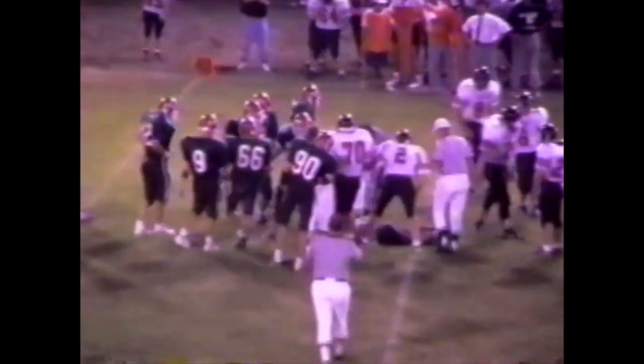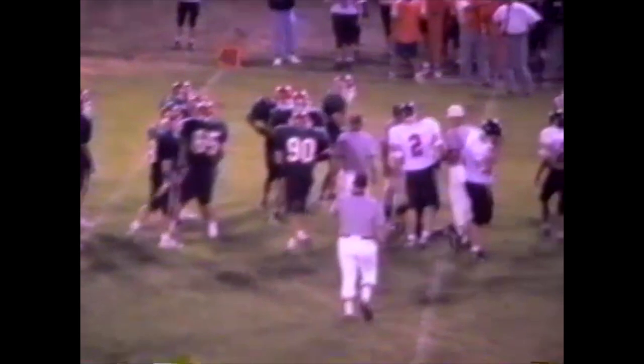Here come the Mules out of the huddle. 4th and 1 at the Salem 45 for the Mules. Jeremy Ellis up over the ball. Snap, straight ahead goes Walters. He's got the 1st down, I believe. It'll depend on the spot of the football. Looks like he has it, but we'll have to wait and see where they spot it. The officials will look, oh, they gave him a bad spot.